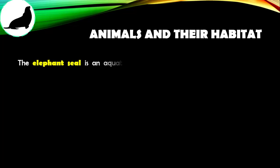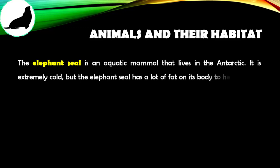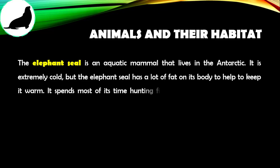The elephant seal is an aquatic mammal that lives in the Antarctic. It is extremely cold, but the elephant seal has a lot of fat on its body to help to keep it warm. It spends most of its time hunting fish, octopus and squid under the water.